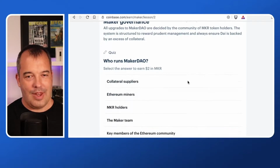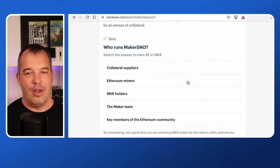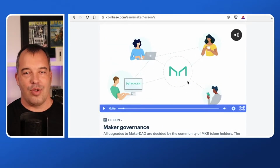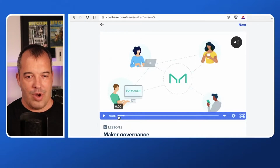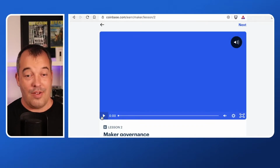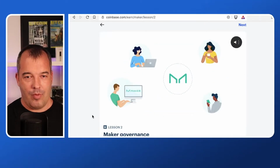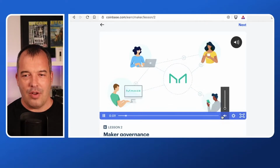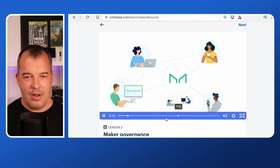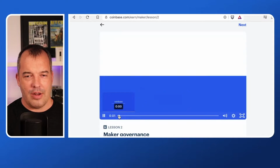So I'm going to guess it's the MKR holders. But let's go and have a look at the video. We'll start it again. Just rewind it to the start. Now, this is literally how easy it is, guys. Anyone can do this. Hit play. Oh, audio. For some reason, it turns the audio off, and I don't know why. So let's just go back. This is really irritating. Maker governance.